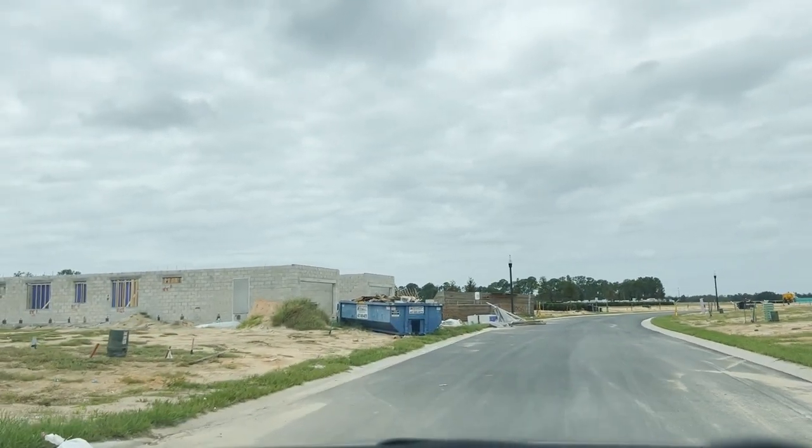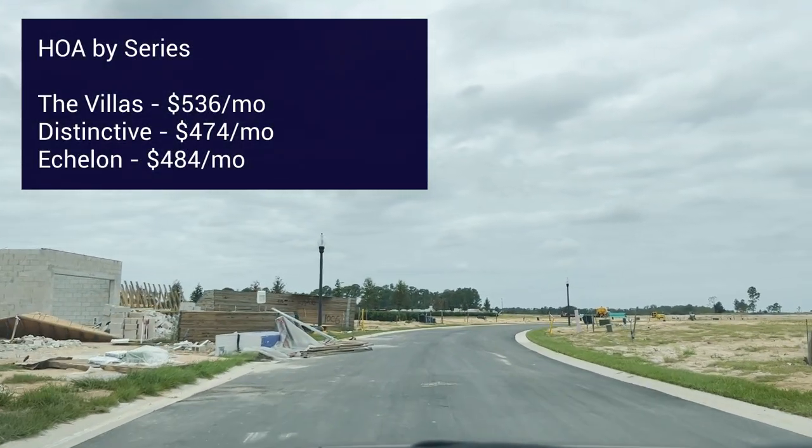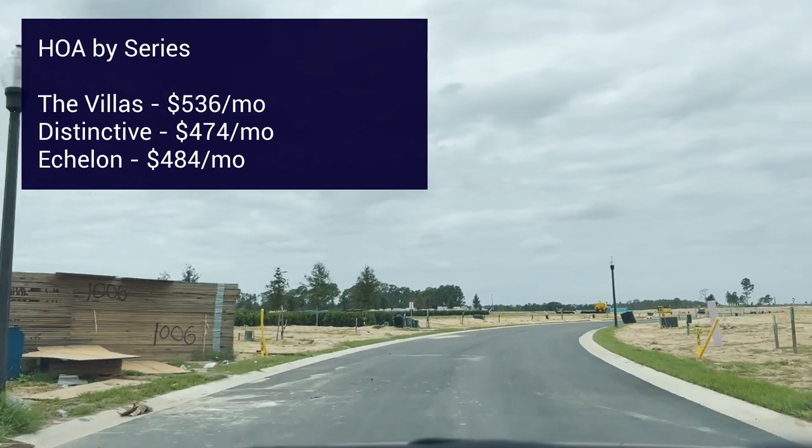Now, if you're wondering about HOAs, let's go through that now. The villas are $536 per month, the distinctive series is $474, and the echelon series is $484 a month.